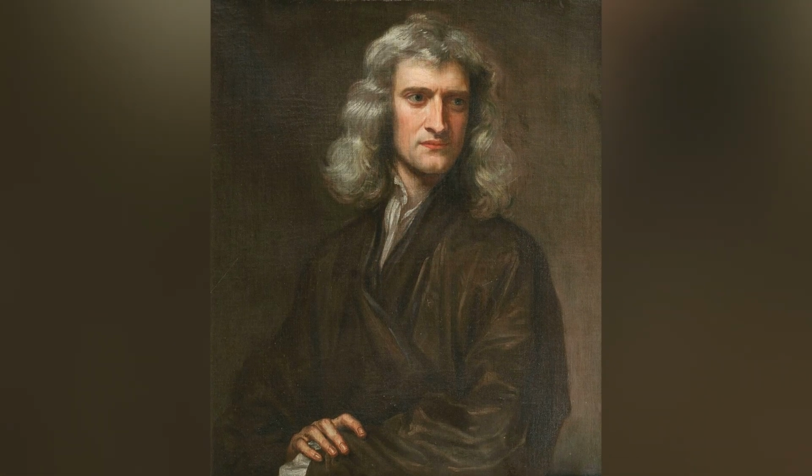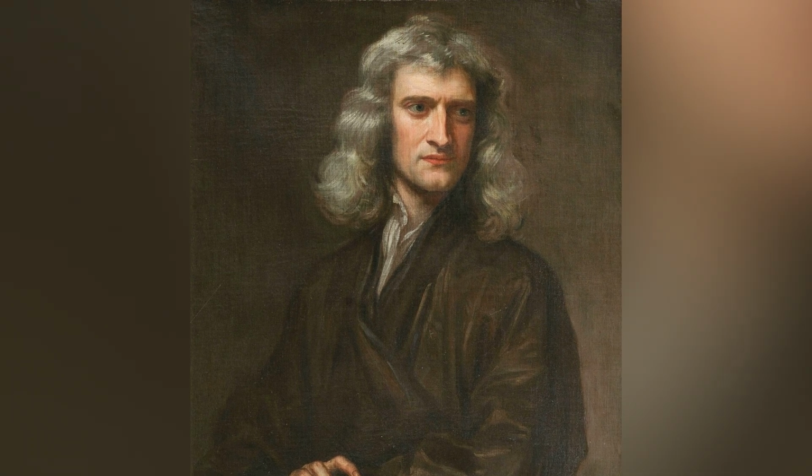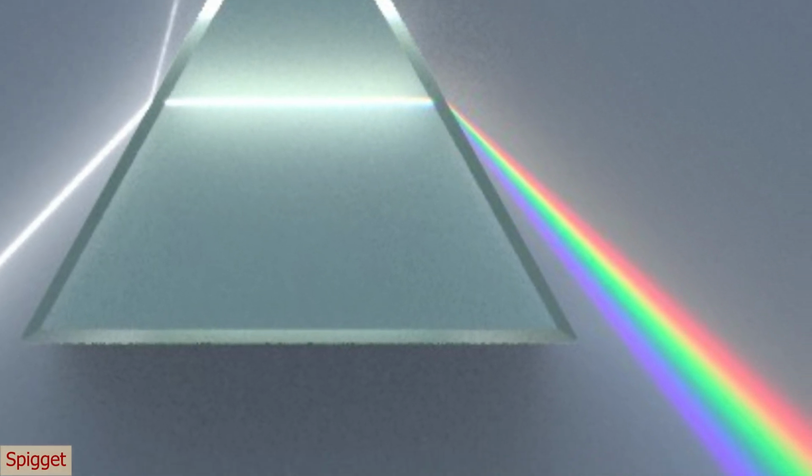This is best shown in Isaac Newton's experiments on light in the 1600s, where he shined white light through a prism. The resulting light reflection produced a rainbow, which is made up of all the different colors. This is where this image comes from for any Pink Floyd fans out there.